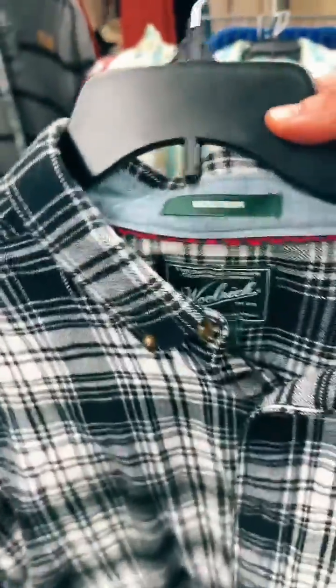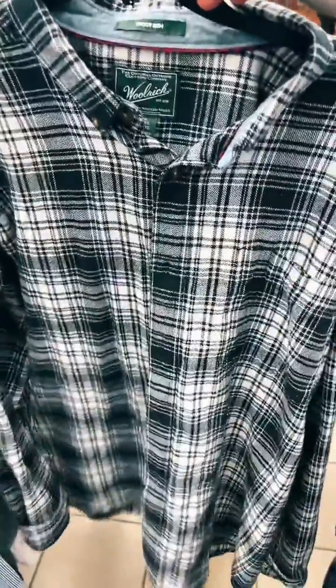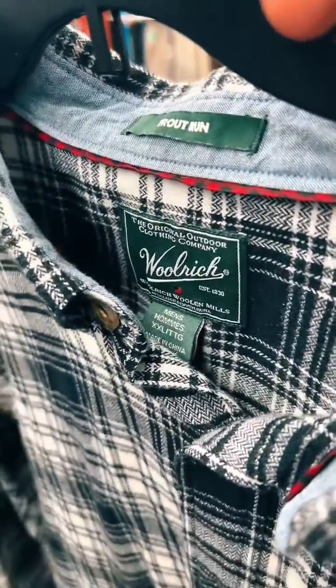Hey, check this out. A Woolrich piece here too. The model is Trout Run on this one. Flannel piece on a modern-ish tag. Size XXL, good size here.